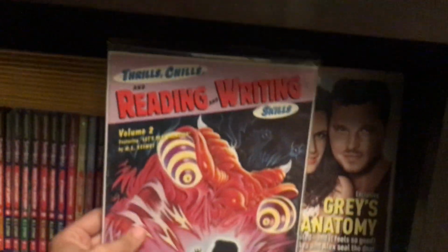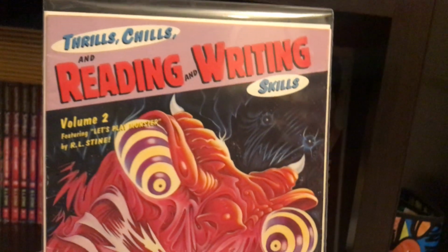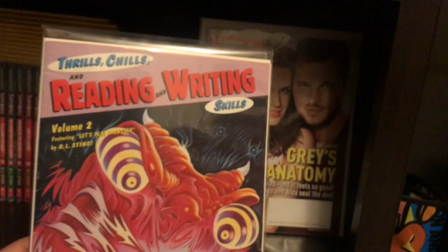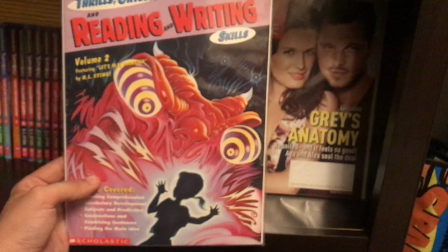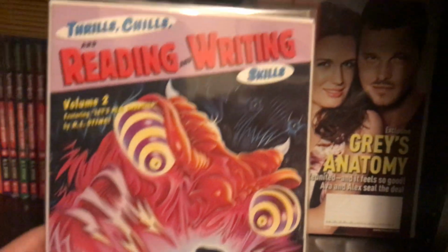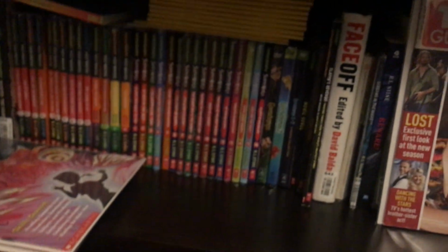Here we have some cool niche stuff you don't see every day. We have Thrills, Chills, Reading and Writing Skills, Volume 2, Let's Play Monster. This features a story by R.L. Stine that he wrote a long time ago, back in the 80s, that you really can only see today through stuff like this. And I'm trying to complete this set.